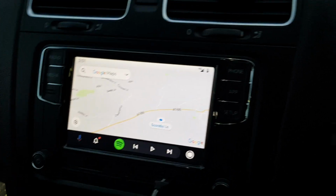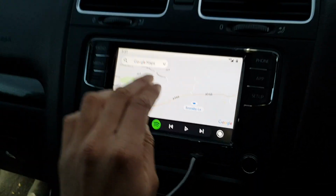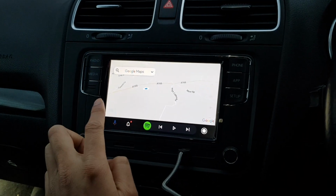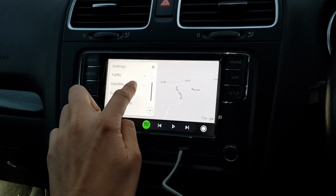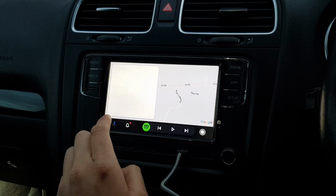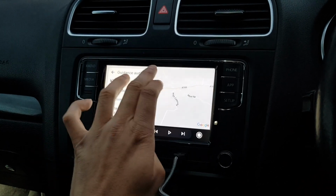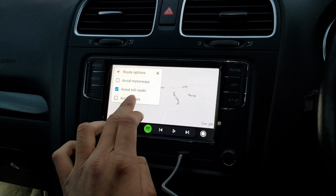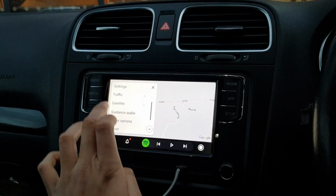Okay guys, so that's the maps. Let me just show you now. So these are all the controls. You got your settings on here. Get traffic on there, satellite, guidance audio. These are all your settings. So guidance audio you can choose if you want sound and stuff. I've got sound on, some people like it without sound. Got route options. I always avoid the toll roads even if it makes me go around a bit more.